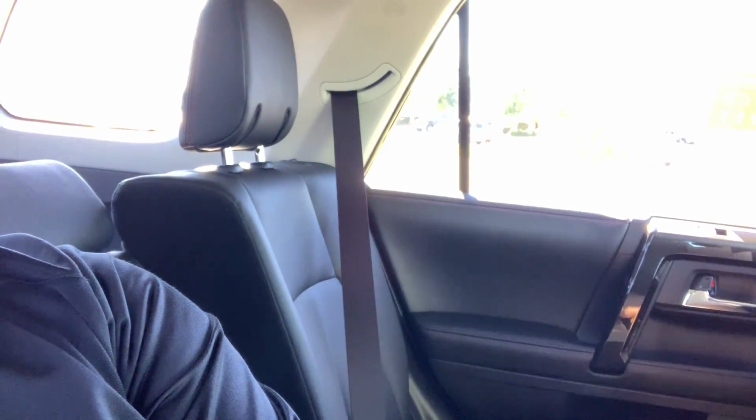So I love this about the 4Runner. You have back seats that recline back as well. So as you can see, compared to this seat, it goes back pretty far. And then you have plenty of headroom, comfort back here, and you still have a decent amount of space in the back for any luggage or anything like that.